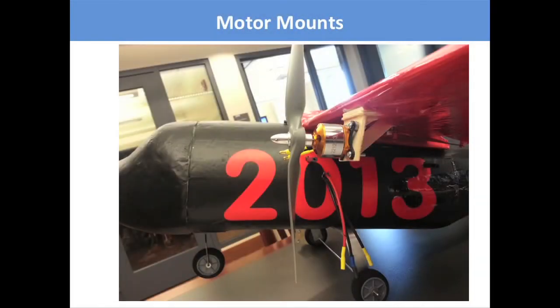Then we had to create the motor mount to connect our motor to our plane. It's made out of two materials, plywood and balsa. Plywood is the harder of the two woods, so that was used for the front plate that attaches to the motor and the top plate which attaches to the wing.